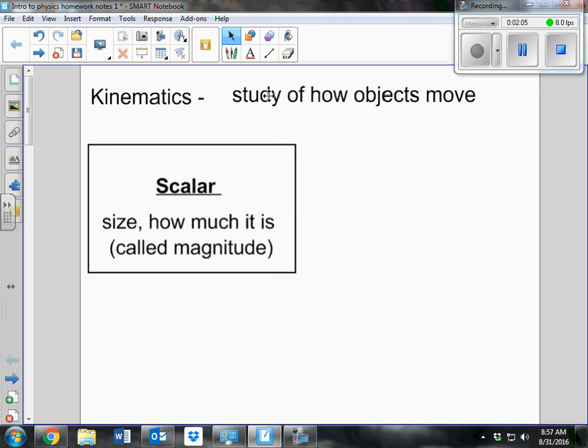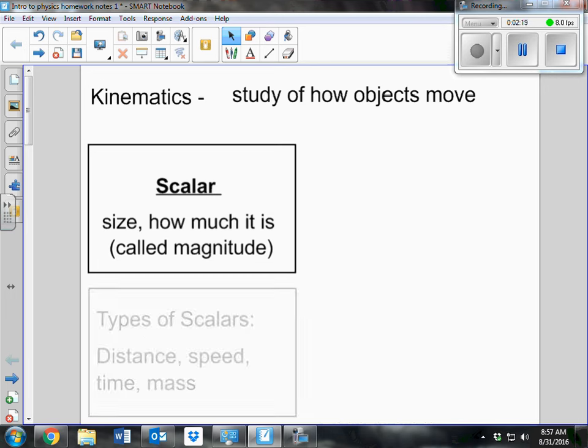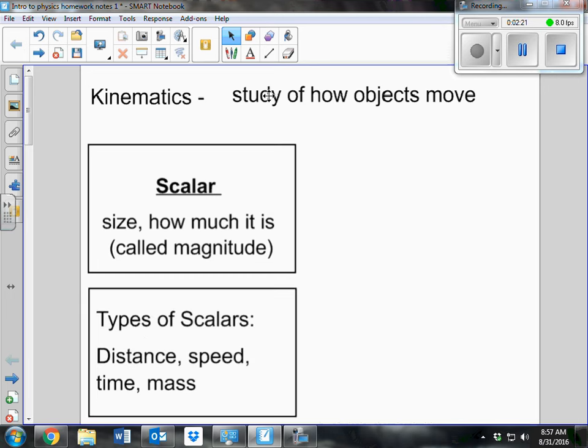A scalar. A scalar is a new term for you, and it really just means size. It's how much it is, how large the object is, how much mass it has, how far you went. So that's what a scalar is. It's size, and in physics we call this magnitude. Sometimes you'll see Regents questions say, what is the magnitude of this force? That means scalar. Size is how much it is.